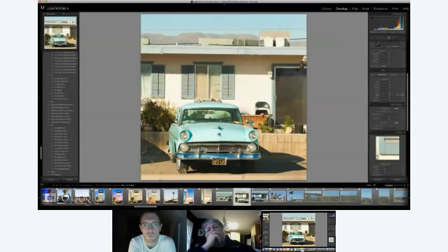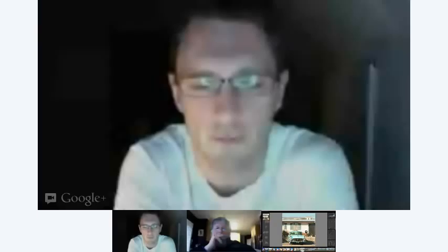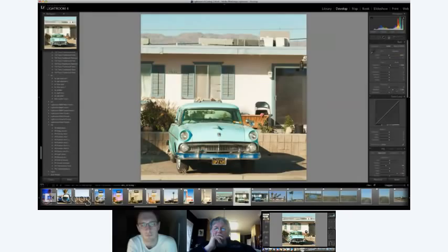We bring down the yellow a little bit. What do you guys use to process? Lightroom? Yeah, Lightroom 4. I use Aperture and Photoshop. But I've been sort of thinking about jumping to Lightroom.